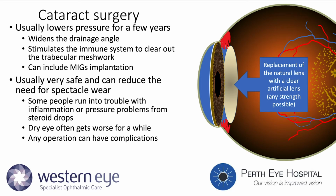And the steroid drops that you have to use after the operation can make your pressure go up after cataract surgery for up to 6 weeks. The dry eye often gets much worse after cataract surgery. Dry eye always gets worse after cataract surgery anyway, and if you've got glaucoma, it's even worse. Some people really struggle to get on top of their dry eye afterwards, and any operation can have complications. An operation on the inside of the eye can lead to blindness. That's vanishingly rare, but it's always in the back of our mind when we decide to do an operation. So that's why we usually try drops or laser first.